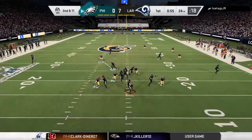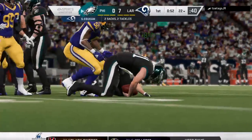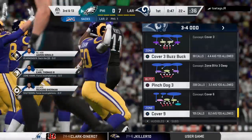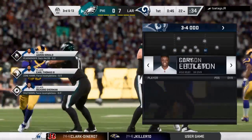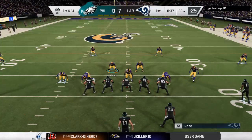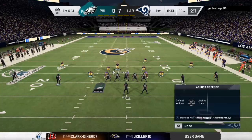On 2nd and 11 now. Wentz escaping, and he can't find a receiver, and he's brought down. Samson Abuka, his second sack of the night. Okay, you know my bias is about to come out here. A lot of people think that the offense is just moving in the wrong direction. I'd say they're moving in the right direction because the defense is pushing them back.